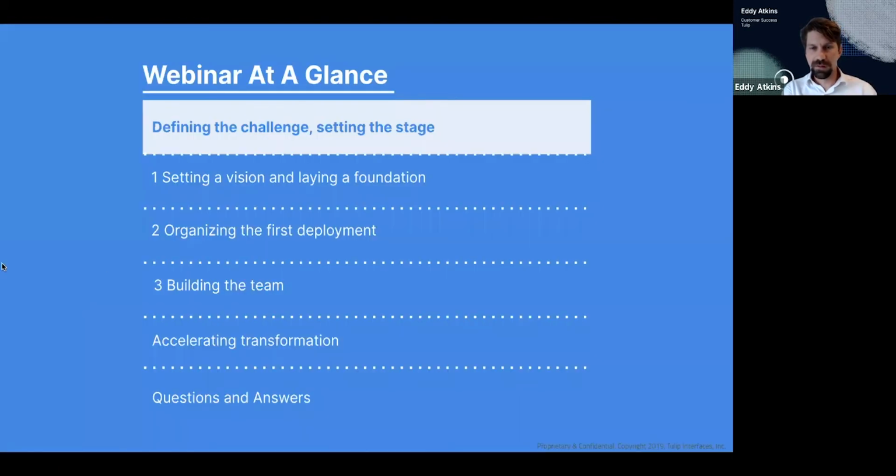So the agenda sets a bit the challenge that we're seeing on the stage, and then we're going to go into 4 areas where we really focus and work with customers. And you'll see there is a 5th area that we won't go into today, which is the real deep technological connectivity angle, because that's probably a webinar in itself, but I will touch on it lightly.